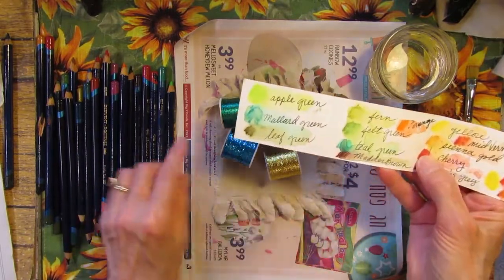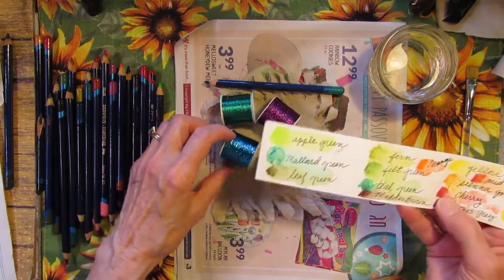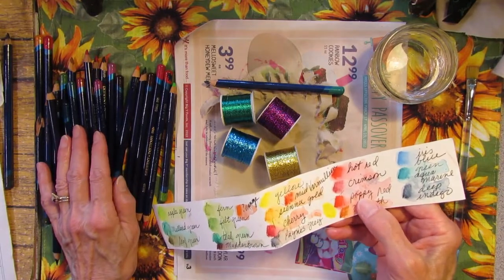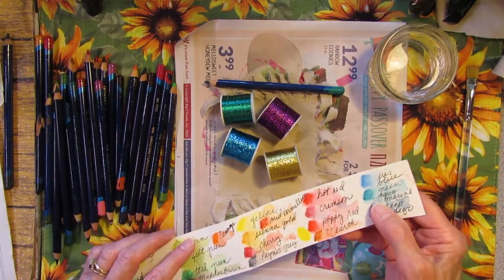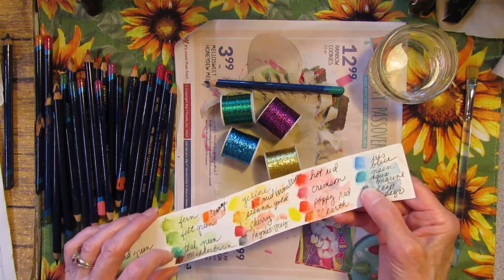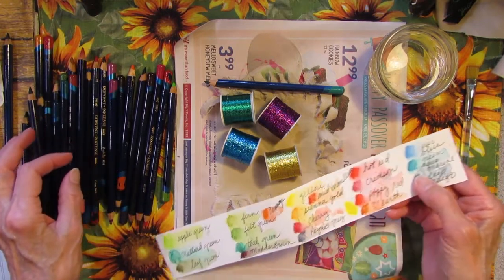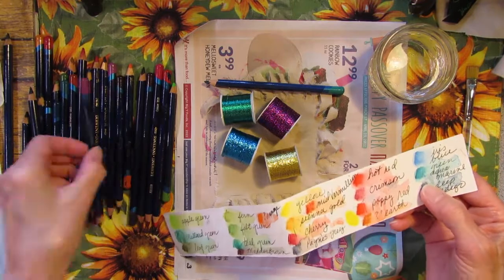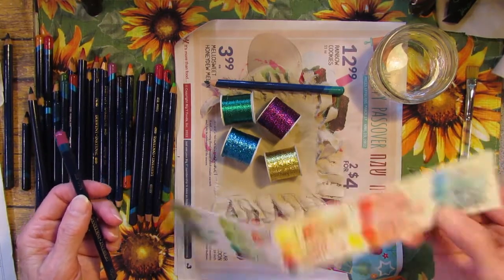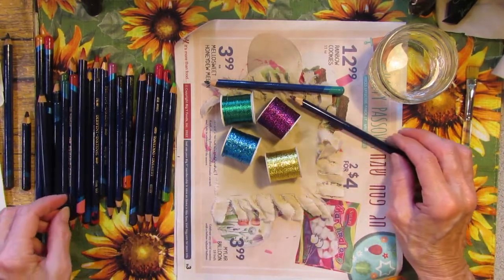Teal green. I like that one. And let's see. Green aqua. Ooh, do I want teal green or green aqua? Or maybe both. Maybe I don't have all the colors on here. Fuchsia. Okay, I have a chart, but all the colors aren't there, so we're gonna guess.